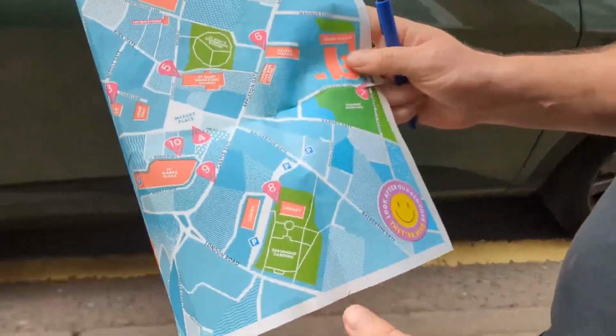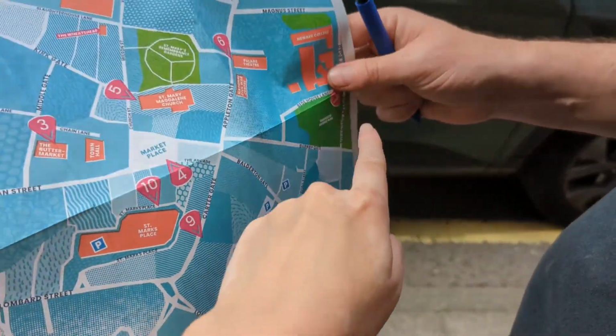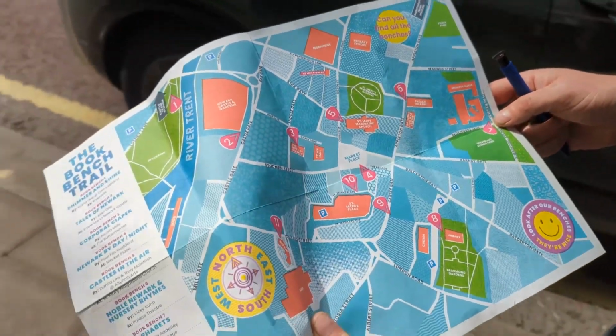So this is... We just did 6. So we're 7's right on the periphery here, so we're looking for Barnaby Gate first. Okay.